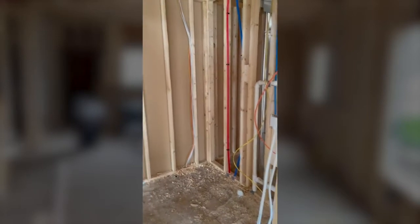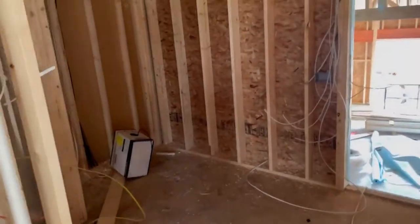Here's the powder room. So here's the bathroom that'll be in here. This is right off the kitchen. And then we go into this space. I'm going to turn the camera back and this is the mudroom. It's going to be huge.